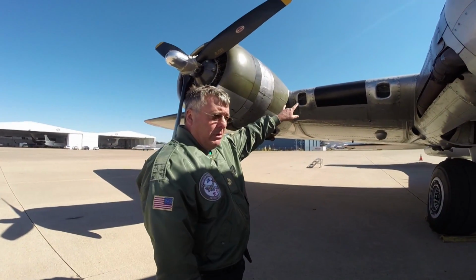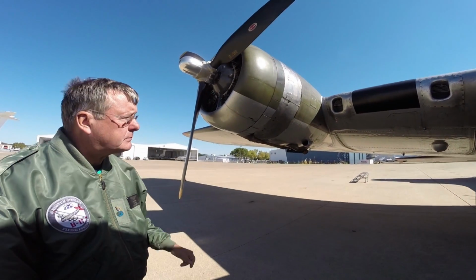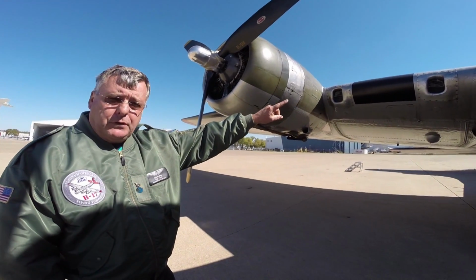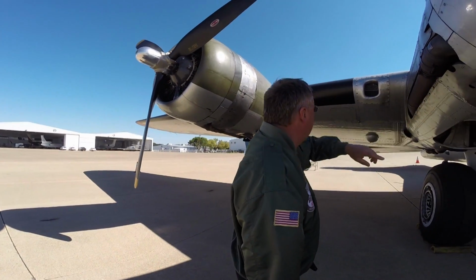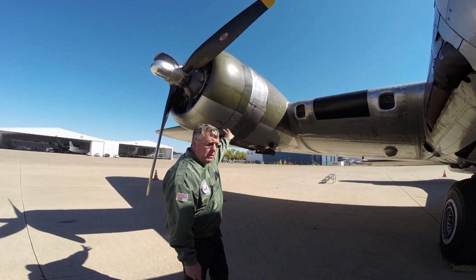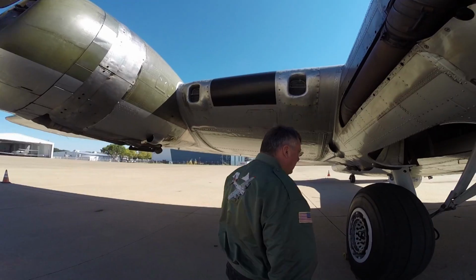In between 1 and 2 and 3 and 4, you see 2 more big holes in the wing. Those are the oil coolers for their respective engines. This is the engine oil cooler for number 3. This is the oil cooler for number 4. The oil tank, step over here.